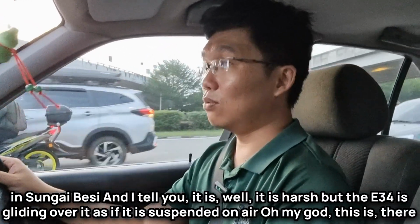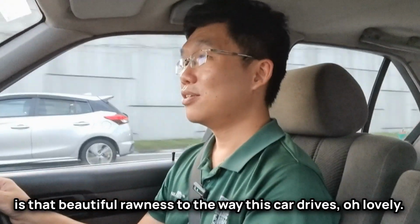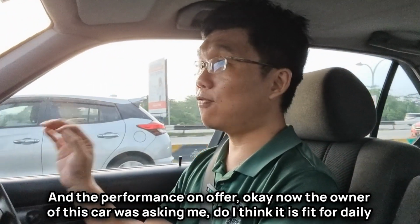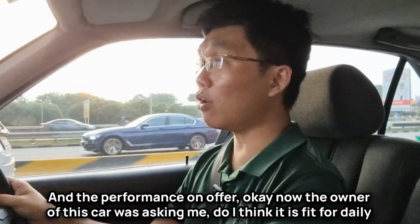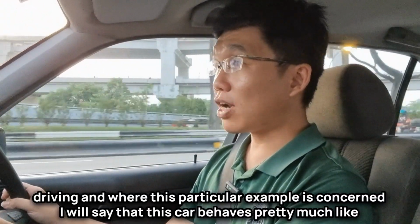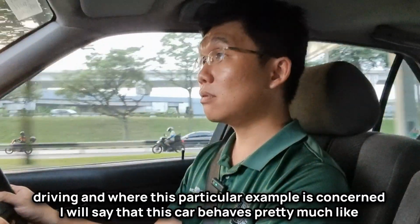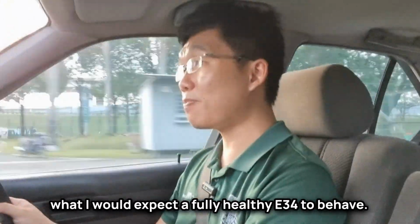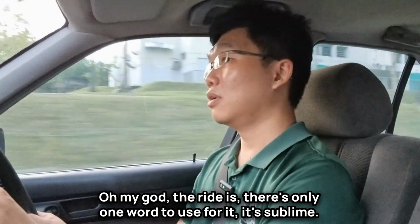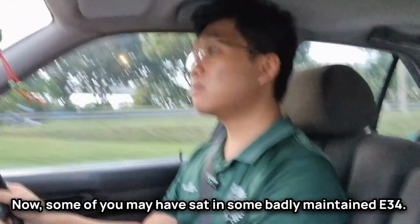Oh my god. And whoa. Oh my god, there is that beautiful rawness to the way this car drives. Lovely. And the performance on offer. Okay, now the owner of this car was asking me, do I think it is fit for daily driving? And where this particular example is concerned, I will say that this car behaves pretty much like what I would expect a fully healthy E34 to behave. Oh my God, the ride, there's only one word to use for it. It's sublime. The ride is sublime.